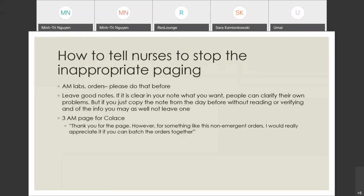But yes, they'll read all your notes, and if you leave good notes, it clarifies for them what needs to be done so that they don't call you or your night resident and ask what the heck you're doing with the patient. So I left a sentence or a format that you can use when you get hammer paged: Thank you for the page. However, for something like this that's non-emergent, I would really appreciate if you can batch or group all the pages and orders together, and I will do them all at once.